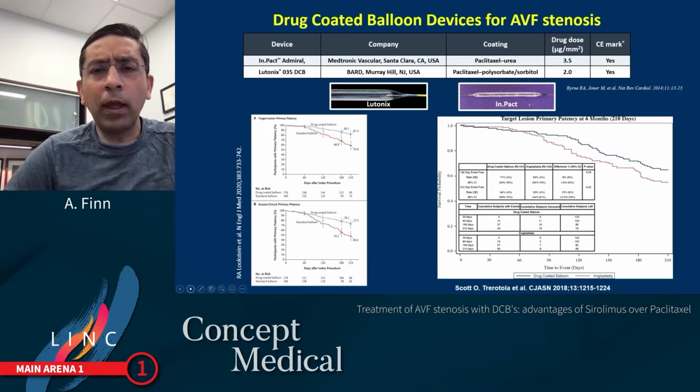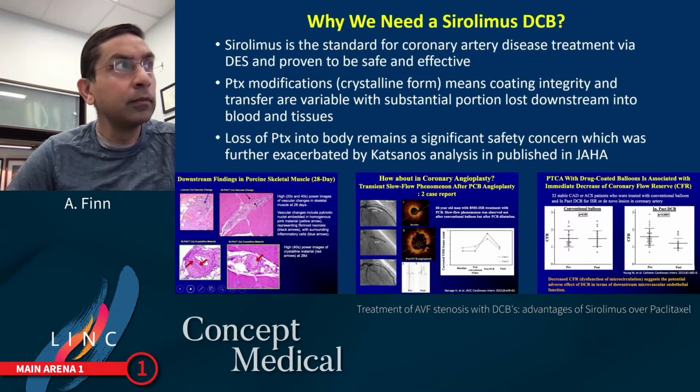These are the data from the randomized trials, the pivotal trials that allowed approval for these devices. You can see here on the left, the recently published Medtronic trial, which showed basically a significant benefit in terms of graft patency at 210 days with the Medtronic Impact balloon versus the PTA. On the right was the Lutonix trial, which showed perhaps less success, didn't meet the primary endpoint at 6 months, but still a difference between the two products.